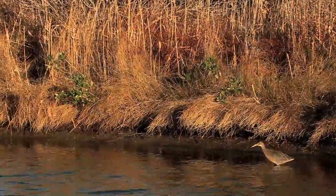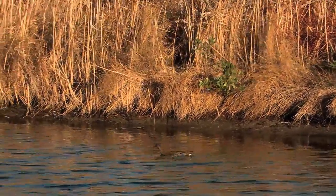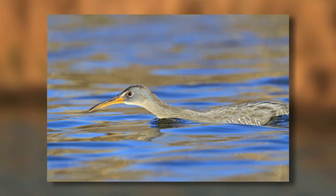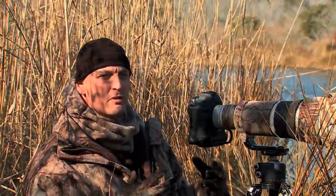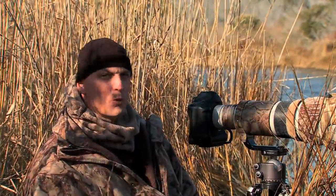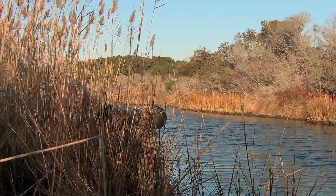Well, the strangest thing happened, and I don't know why I find this strange, but he swam across the canal right here in front of me. And I guess I find that strange because wading birds don't have webbed feet, so you don't associate wading birds with an animal that swims. And I've never seen a wading bird swim. I've seen great blue herons, you know, standing belly deep in the water, but I've never actually seen one swim.